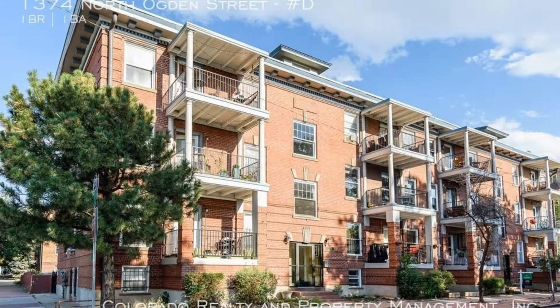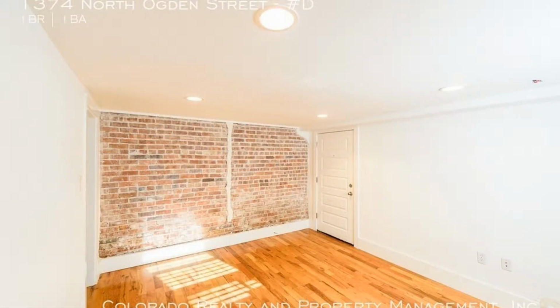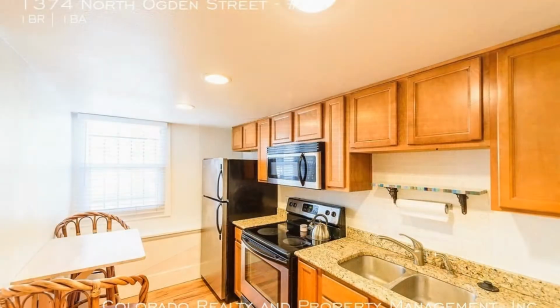Those who love to live in the heart of the action will adore this garden-level one-bedroom property. This property features an open layout with exposed brick. The eat-in kitchen offers granite countertops, a set of stainless steel appliances, and plenty of cabinets.